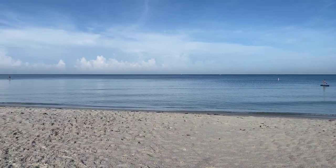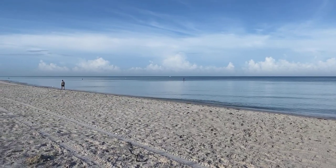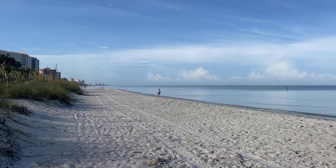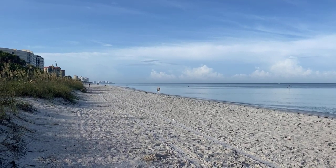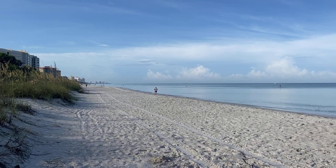It's usually quiet down here at the south end of the park. If you want to be away from people, this is a good place to come. There'll be walkers out by the water, but not many folks up on the beach.